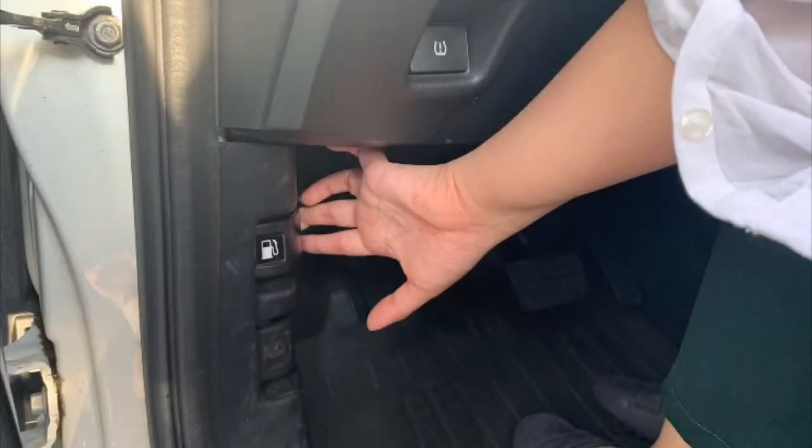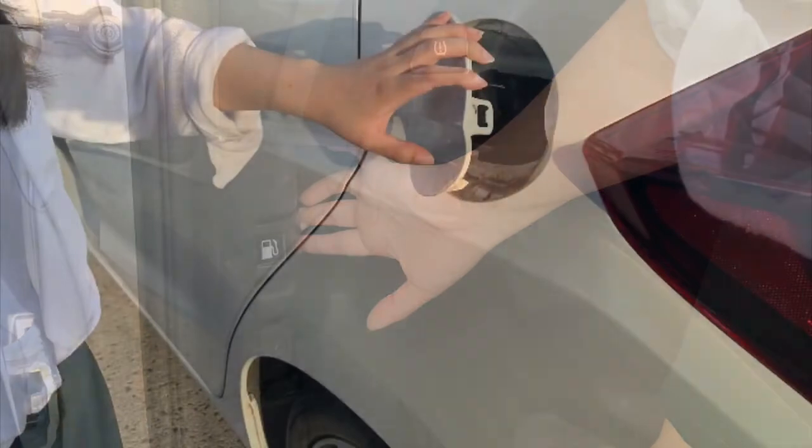To start the activity, the individual extends left arm down toward the floor of the vehicle to reach the pull mechanism to open gas tank. The individual must have flexibility to bend at the waist and dexterity in the fingers to pull the tab.